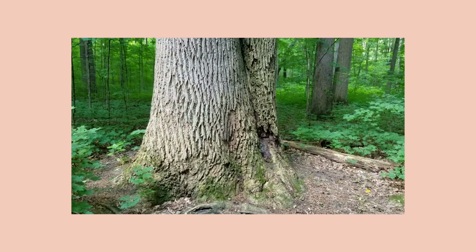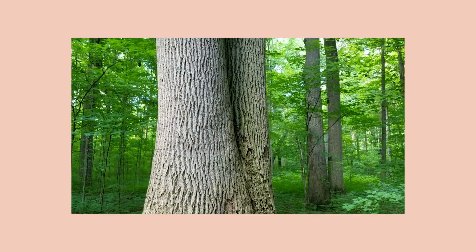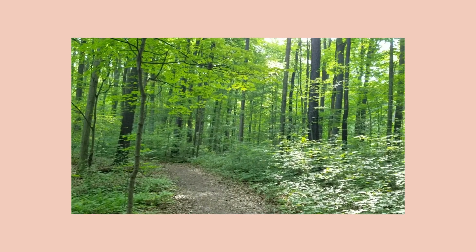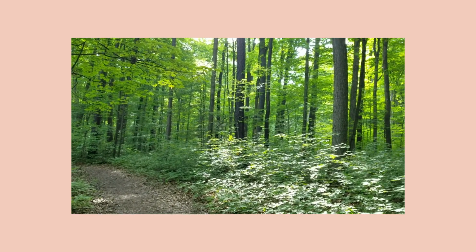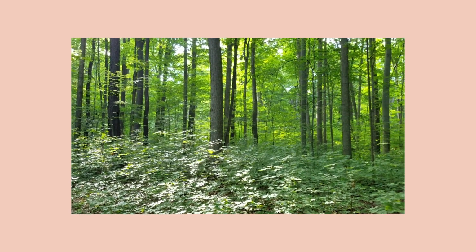Happily, today Baker Woodlot remains a high-quality beech maple forest and supports a significant component of the state's biodiversity and natural landscape. It boasts many native trees and understory plants, including many beautiful spring wildflowers, woodland grasses, and even some water plants, and we'd like to keep it that way.